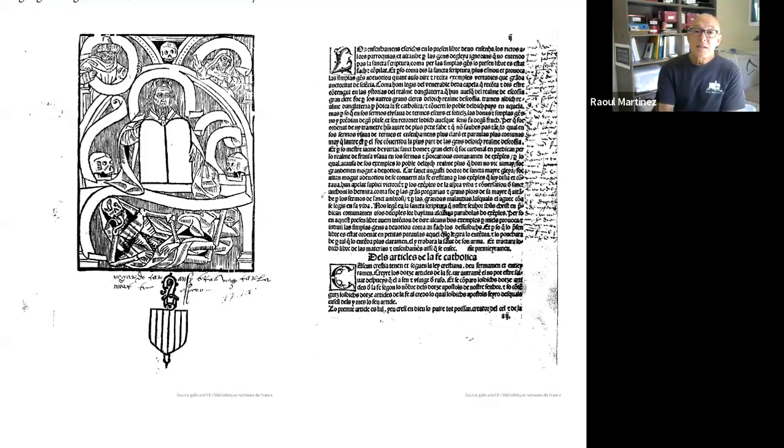Other French cities ushered in the press between 1475 and 1482. Early print shops opened in Toulouse, Albi, Vienna, Chablis, Poitiers, Caen, Rouen, etc. Geneva and Chambéry, who were mainly under the influence of Lyon, also printed in French.